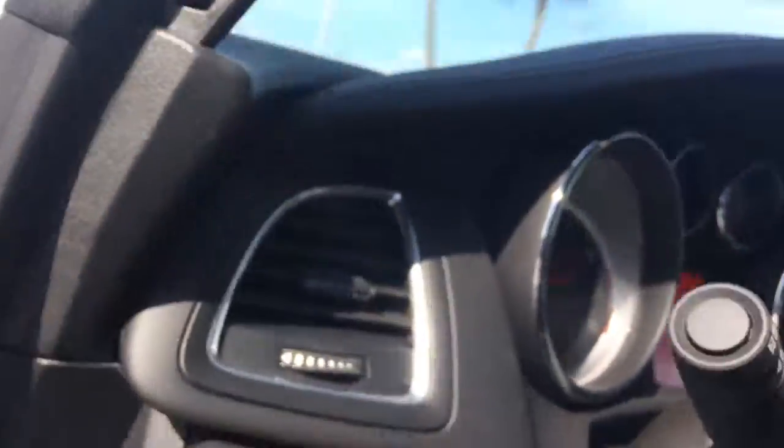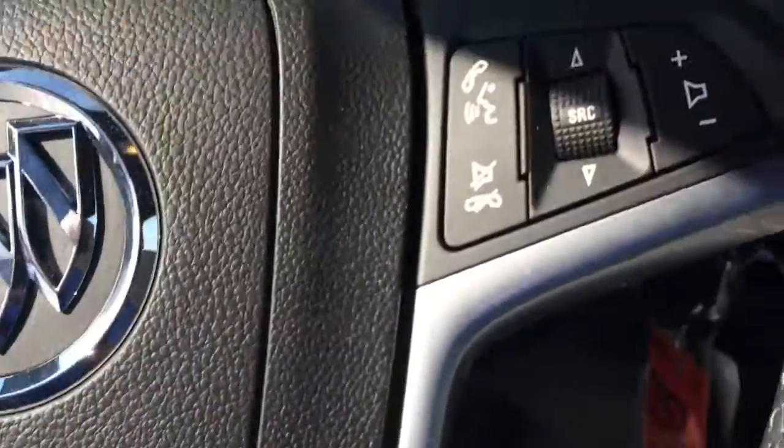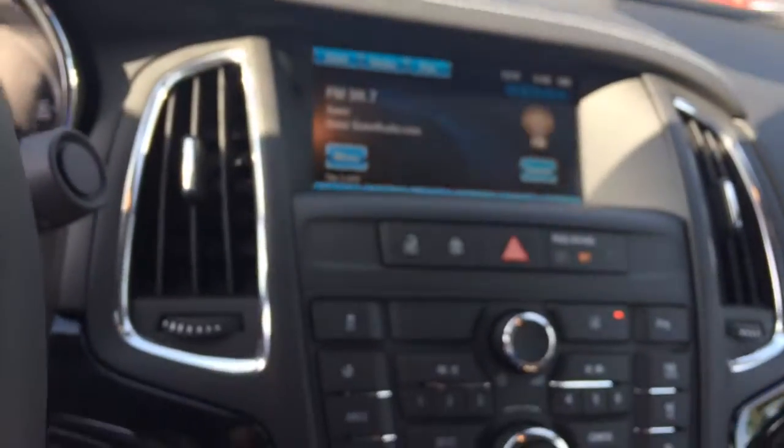Real nice vehicle. Of course, it does have power windows, power locks, power mirrors, power seating, leather seating. It does have the cruise control, Bluetooth for the phone, has OnStar, has the forward collision alert, the rear collision alert.